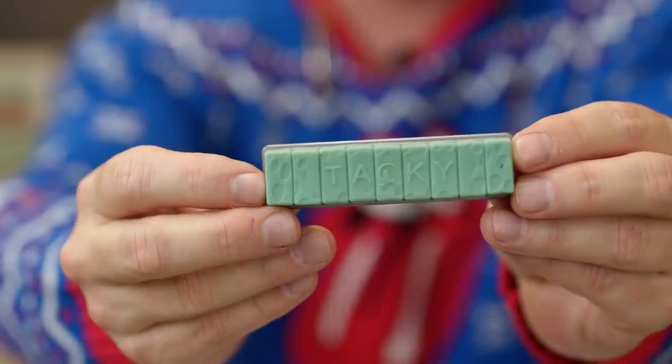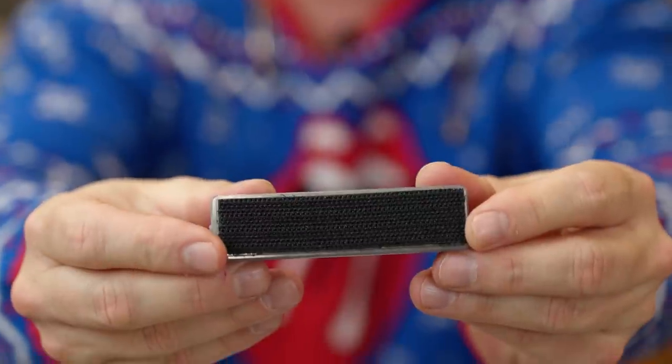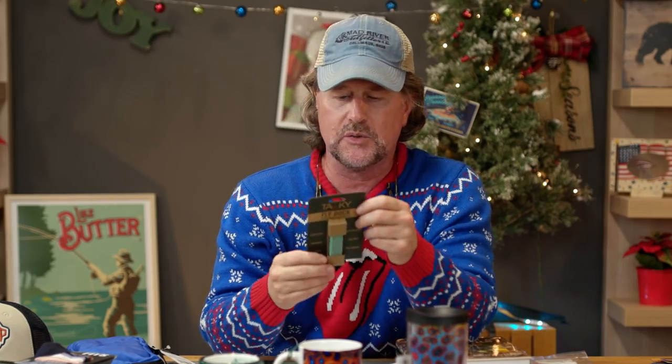So, how about the Tacky Fly Dock? We've been talking about this one for a couple of seasons, but it's the Tacky silicone with little slits, and it's basically a fly drying patch. You can Velcro this thing onto the visor in your car, the dashboard, your cooler, the side of the boat, your fly box or tackle box. And it's just a really cool little accessory that's been wildly, wildly popular here at the shop. Makes a great stocking stuffer at $7.95.